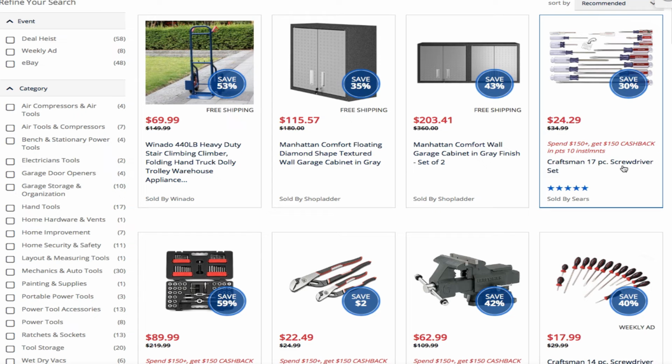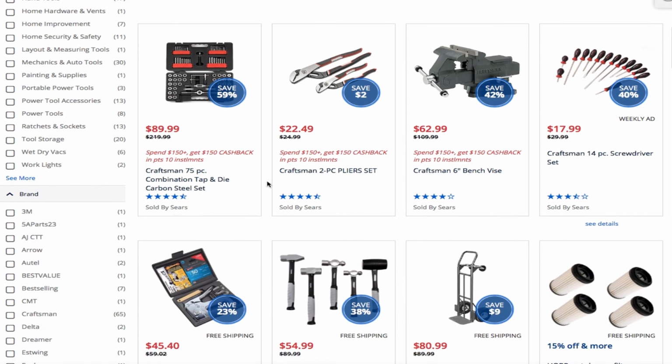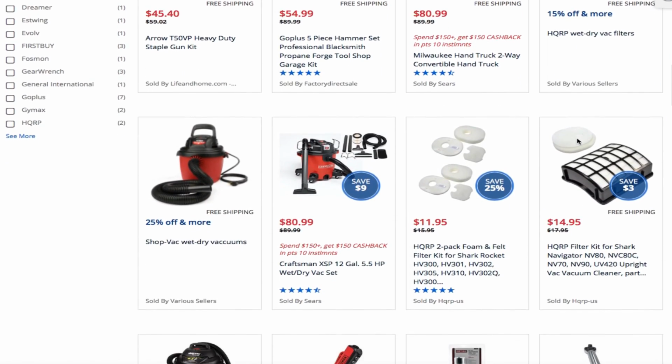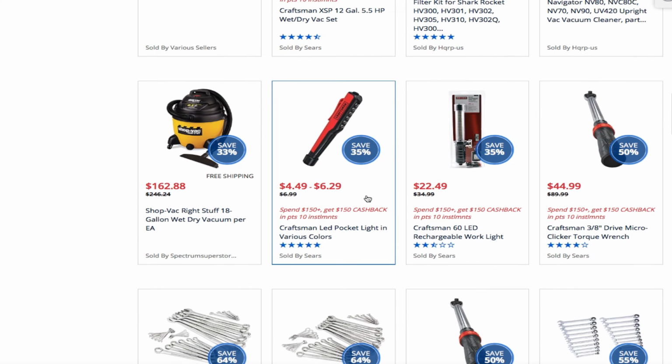This one's the Craftsman 17-piece screwdriver set for $24.29. See, combination tap die, carbon steel. Let's see here, Craftsman 2-piece plier set, $22.49. You got a vise, $62.99. You got some 14-piece screwdriver set for $17.99. See what else they got. A shop vac for $80.99. Pocket light, various colors, $4.49 to $6.29.